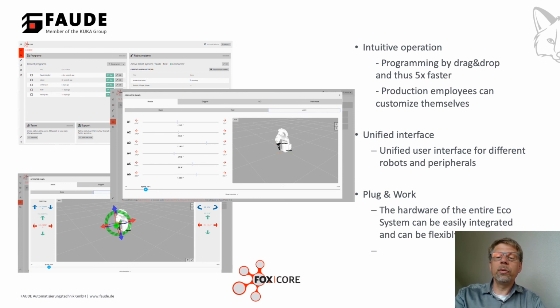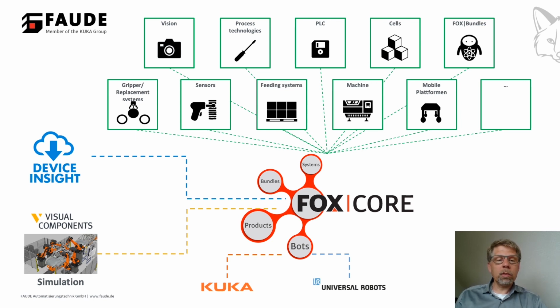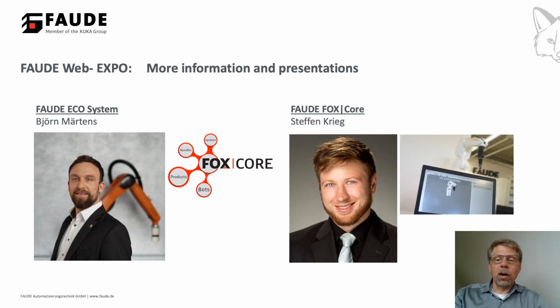That means with these drag and drop possibilities, you are 5 times faster. You can really use unique interfaces, and you have Plug and Work possibilities within the ecosystem of Faude for easy integration. To cover it all, it's not only the Fox Core with the KUKA and the Universal. We also have the possibility of a link to the IIoT, to Industry 4.0, to have machine data from Device Insight and Visual Components, and to run more platforms, bundles, cells and PLCs in the future. So we have set up a base to support you with your solution as easily as possible.